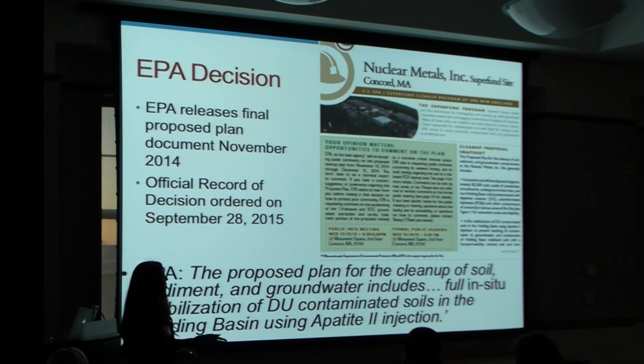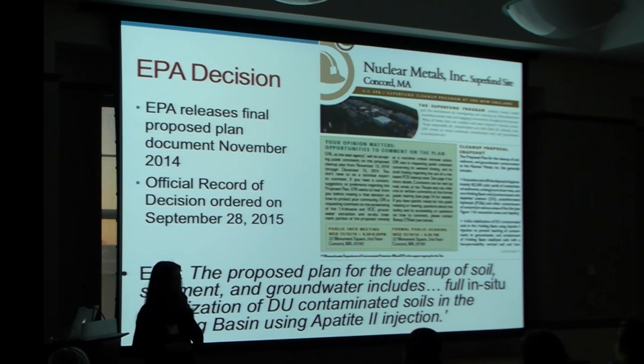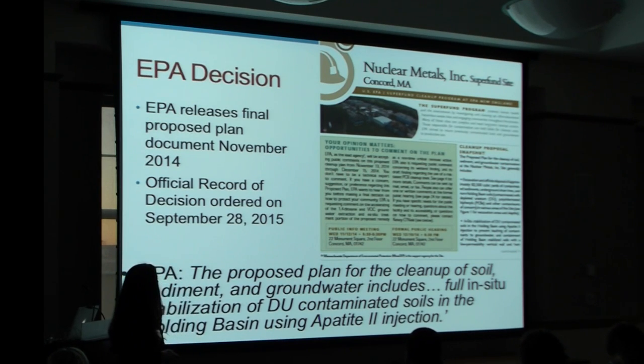And they've spent so much money on this cleanup. There's a lot of other things at this site too. There's PCBs, which are really toxic as well. But they're doing other stuff for those. But this is for the uranium part of it. And it's not the radiation they're concerned about. It's the toxicity. So uranium is extremely toxic. So that's a problem.